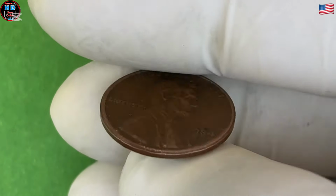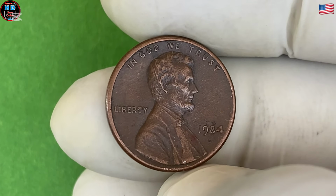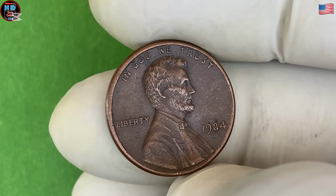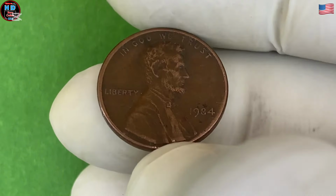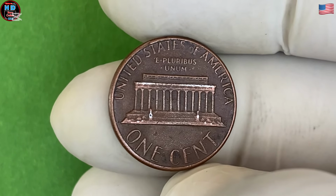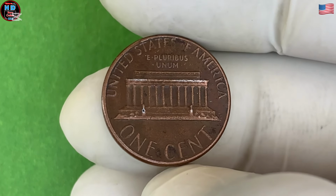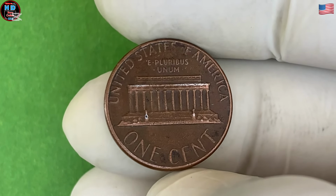But why, you might wonder, does a 1984 penny have value beyond its face value of just 1 cent? The answer lies in the unique factors that make certain coins desirable to collectors. While many of the 1984 pennies were produced in large quantities, some have become incredibly rare in high-quality condition. Coins from this year, if in mint or near-mint condition, can command far more than their intended value due to the rarity of such well-preserved examples.